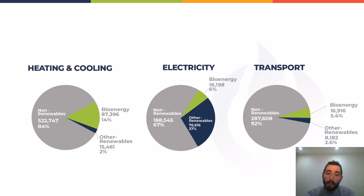Then we have electricity and transport, as I showed in one of the first slides, which also has a remarkable contribution to greenhouse gas emissions in Europe. When we divide it by sector, you can see that bioenergy is predominant in heating and cooling. It provides 14% of the overall energy consumption. In electricity it is remarkable as well, 6% of overall electricity.